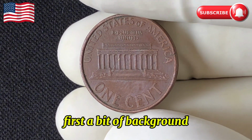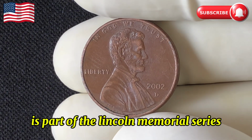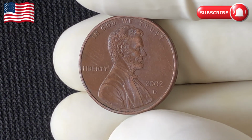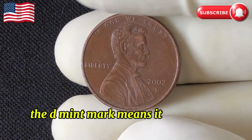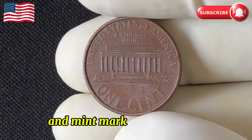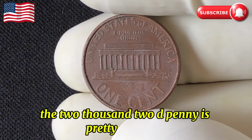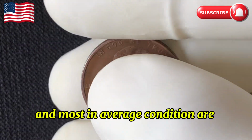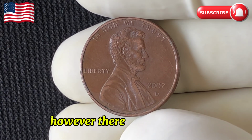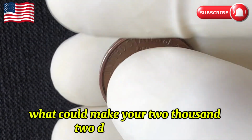First, a bit of background. The 2002 penny is part of the Lincoln Memorial series, which graced our coins from 1959 to 2008. The D mint mark means it was struck at the Denver Mint. But how does this particular year and mint mark affect its value? In general, the 2002 penny is pretty common, and most in average condition are worth just 1 cent, its face value. However, there are exceptions. Let's break down what could make your 2002 penny special.